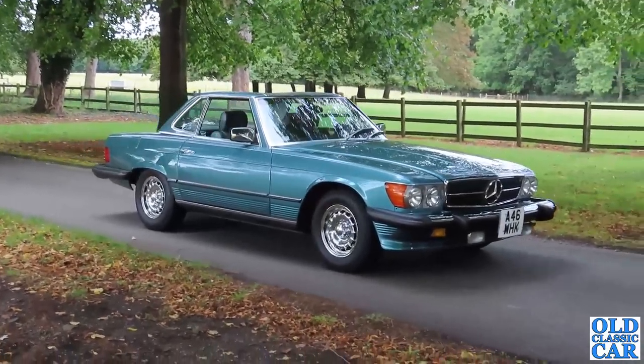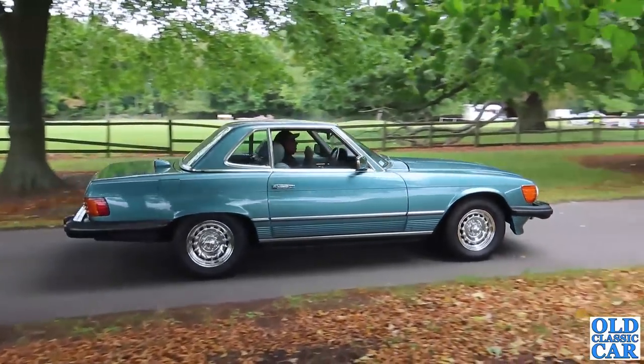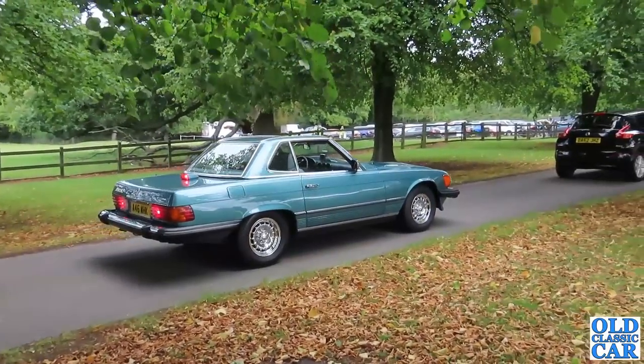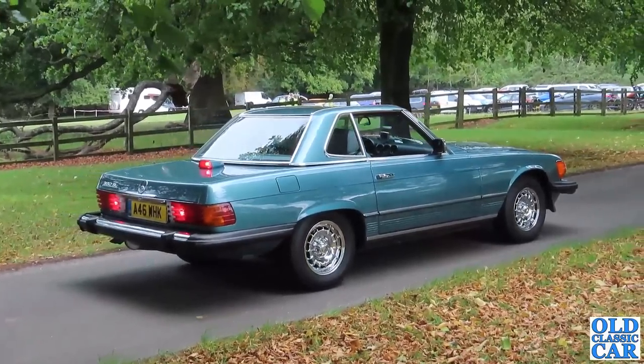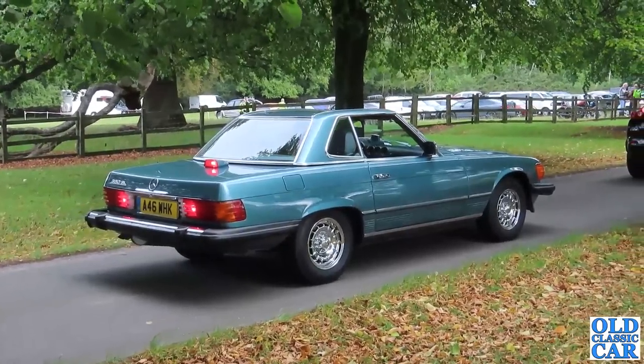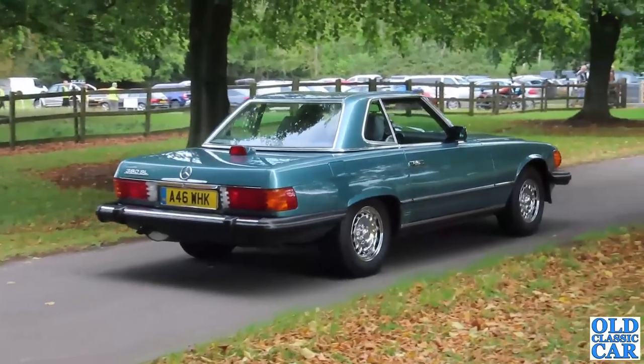This is the 107 series, the R107. But huge bumpers, as befits the American market of the 1970s and into the 1980s. They didn't do much for the lines, but it's really interesting to see one in that particular spec here in the UK. And it's also got a high-level brake light, which I'm guessing is probably original to it as well.